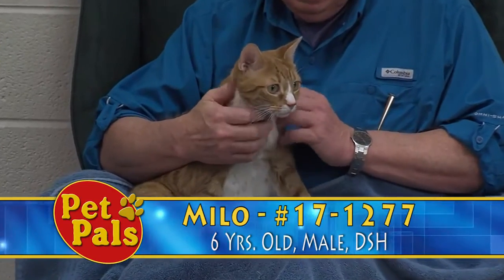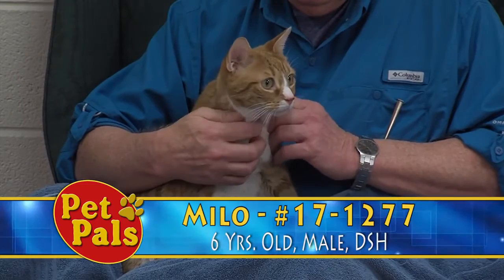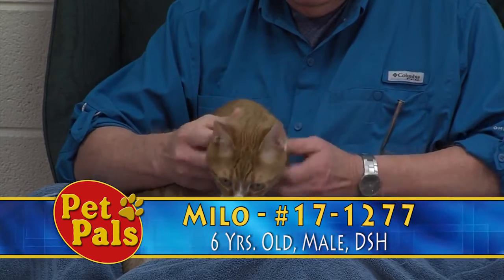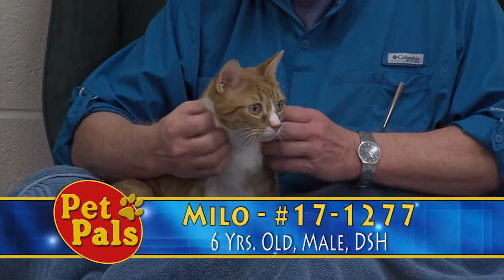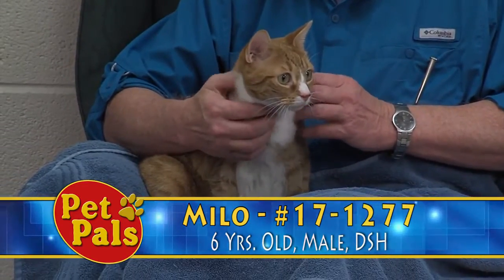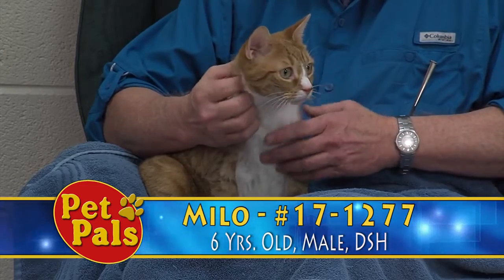He's 6 years old. He was previously owned, and he actually came from here back in 2012. Milo came back to us for a couple of reasons. One, his owner was saying they were having some financial issues, and they couldn't really afford the expense of a cat at the moment. And then they also said that he was having some behavioral issues, specifically litter box issues.